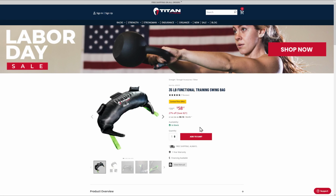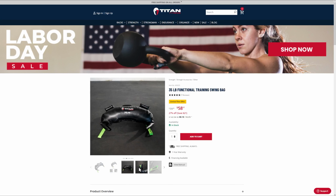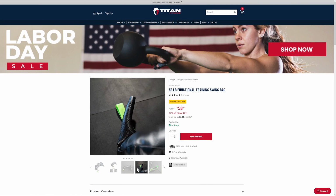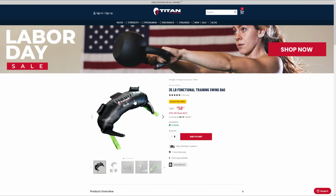Next up, all of their sandbags or their functional training swing bags are going to be in that 25 to 30% off as well, depending on how much sand you want to fill into each of them. Obviously, I don't think these come with sand, so you're going to have to buy the sand elsewhere at Home Depot or Lowe's. But this is a good price for what effectively comes to a big old bag.